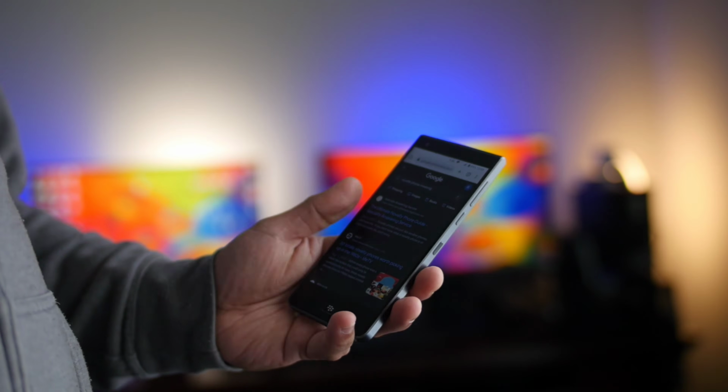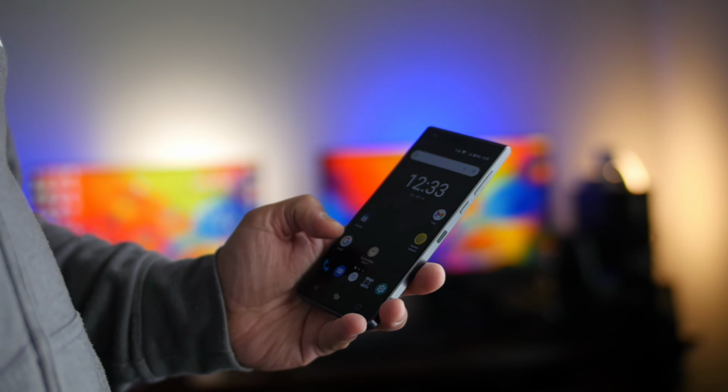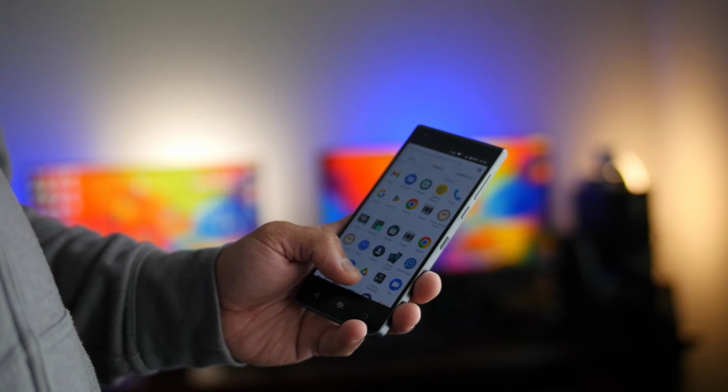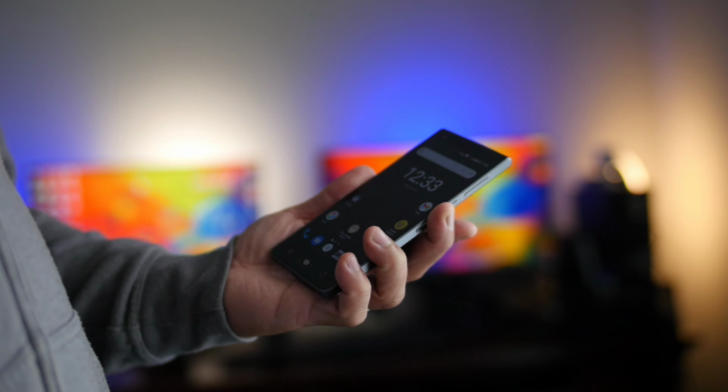That brings me to my next thing, the FM radio. Like the old times, the phone is using the earbuds as antenna for the radio, and you will have free music, news, and even podcast. Again, it's free, no data required, no subscription needed.